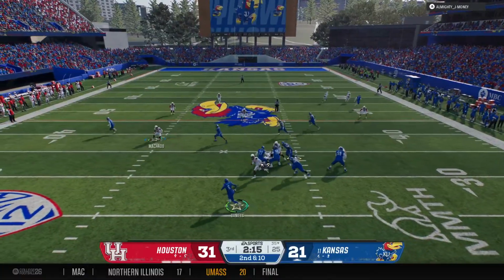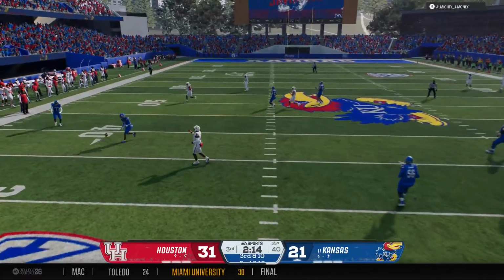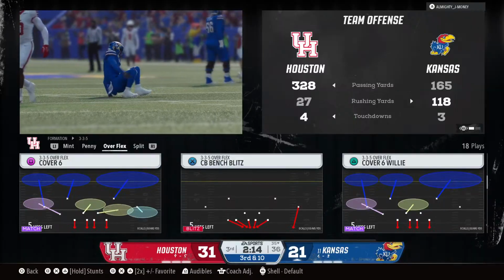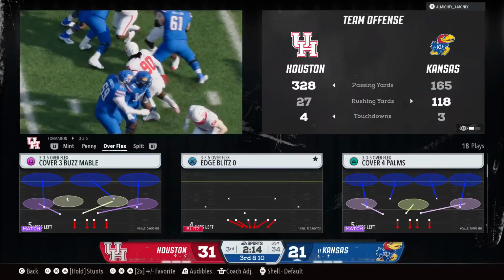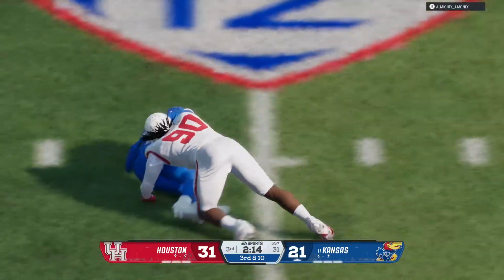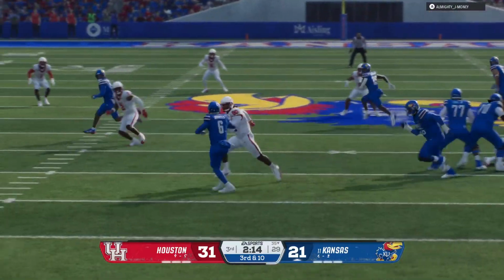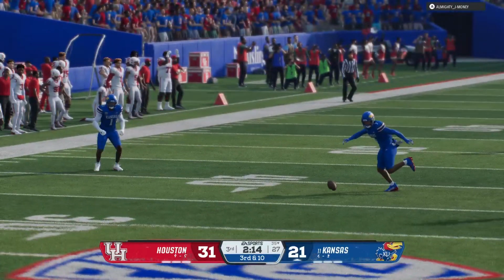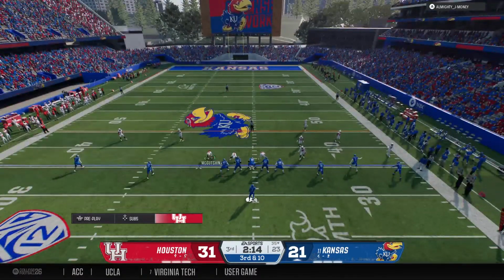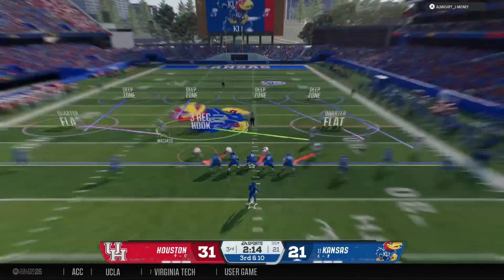Wants to throw it. Extending the play. He can't make the connection. It'll be incomplete. He can scramble, but couldn't create anything there. Well, that ball landed incomplete, but you saw the quarterback's speed, and you saw how big of an asset that is for this offense. There was a good pass rush, but he was easily able to avoid the defenders and at least give himself an opportunity to complete that throw.